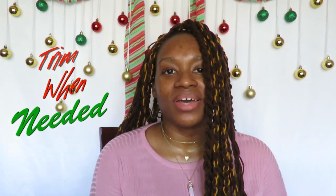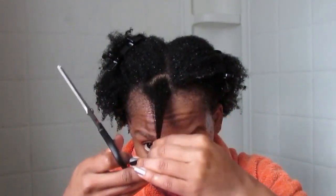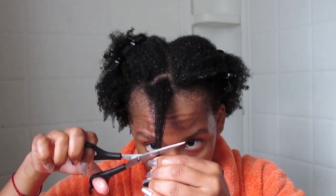When I first went natural guys, I used to trim my hair. If I didn't like it, I trimmed it, and I noticed I wasn't getting any length at all. Yes, because I was cutting it off. So trim your hair when it needs to be trimmed. If you're getting a lot more tangles than usual, trim that. If your hair is not looking the best, trim it, but trim as needed so you can retain length and actually see healthy, stronger hair growth.